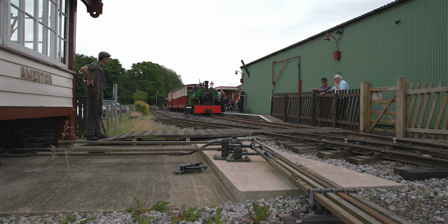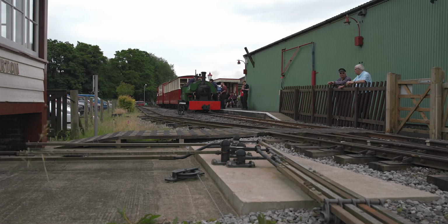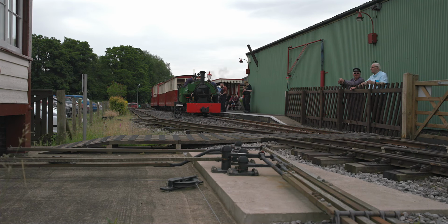Isabel's full restoration to working order was completed in the early 1990s. But then, of course, you've got a dilemma. What do you do with a locomotive? And of course, the group didn't own it. She was owned by Stafford Council. So there was only two problems. One was to restore Isabel, and the other one was to build a railway within the borough of Stafford to run it on.